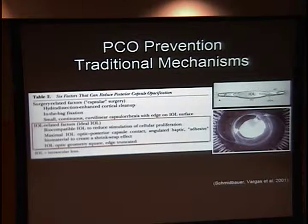And in Apple et al.'s 1991 review paper on PCO, this is often referred to as the no space, no cells effect. And finally, having sharp edges, a square or rectangular optic edge is also important in PCO prevention.